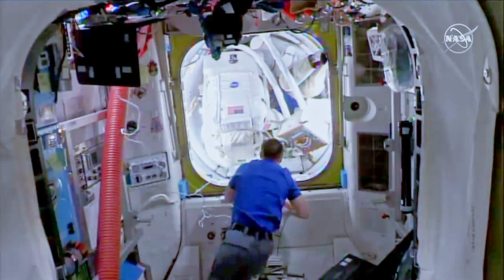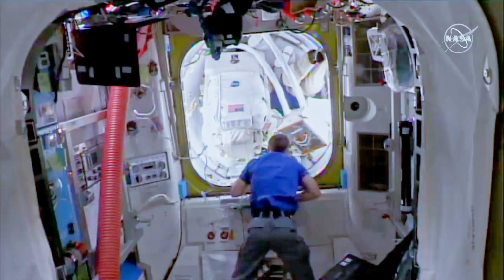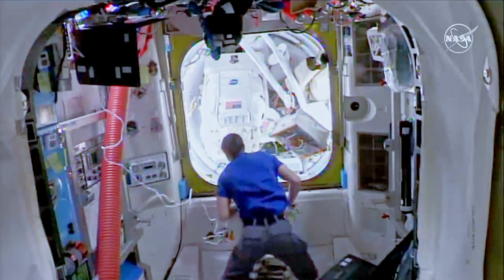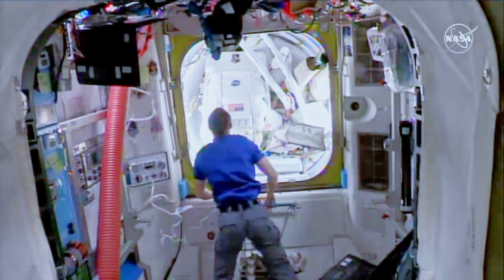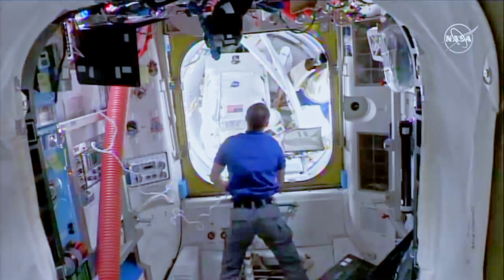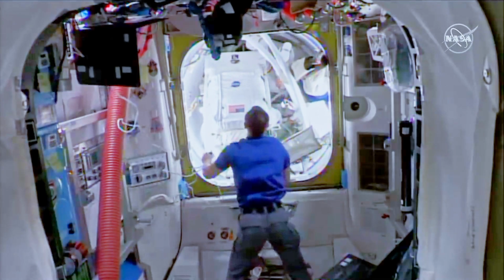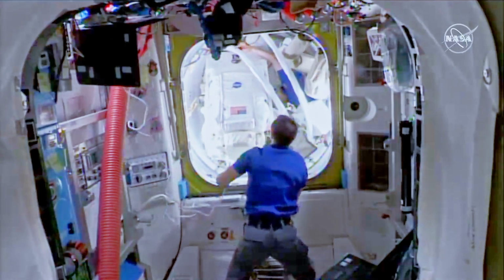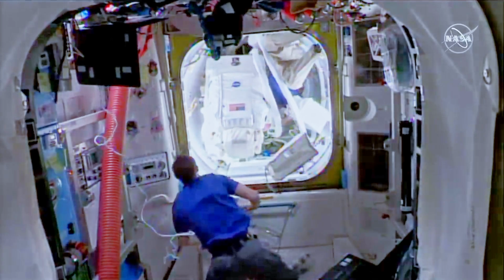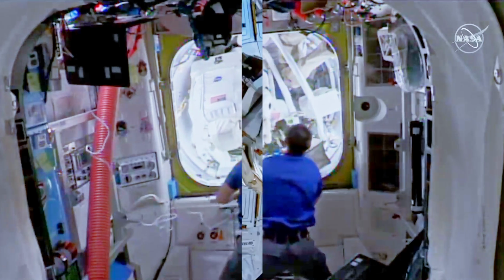As you can see, Christina Cook and Jessica Meir have been moved into the crew lock section of the Quest airlock. They're now in the crew lock, and the other portion, which you can see Andrew Morgan in, is the equipment lock. That's where they were suited up this morning. Earlier today, they donned their spacesuits. They're formally known as extravehicular mobility units, or EMUs. Those spacesuits are essentially individual human-sized spacecraft, and they each contain their own portable life support system.